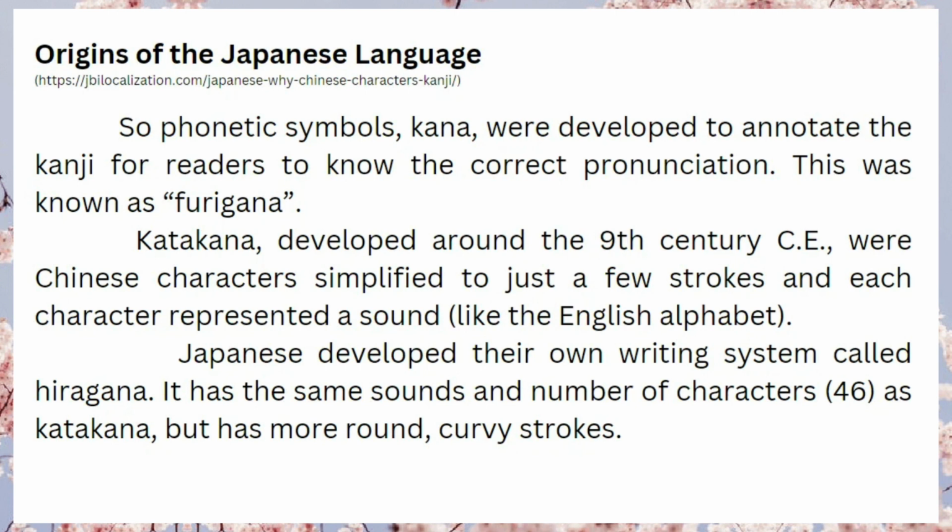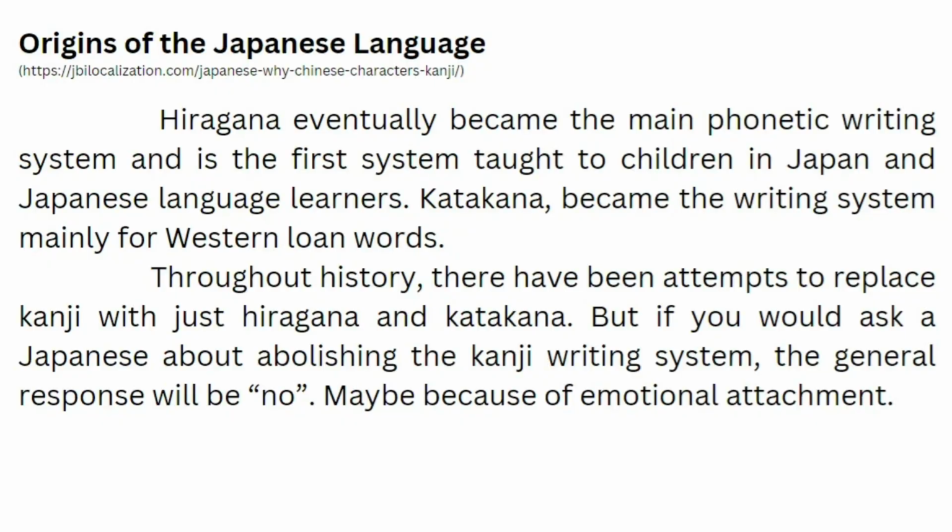Japanese developed their own writing system called hiragana. It has the same sounds and number of characters as katakana, but with more round, curvy strokes. Hiragana eventually became the main phonetic writing system and is the first system taught to children in Japan and to Japanese language learners. Katakana became the writing system mainly for Western loan words.